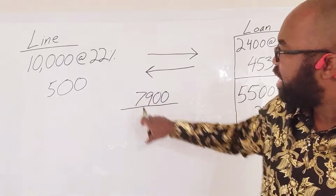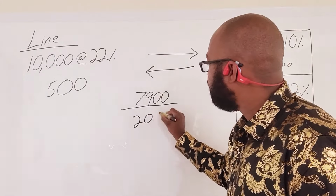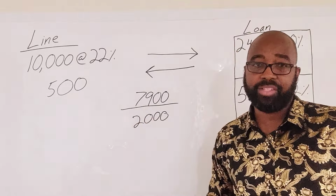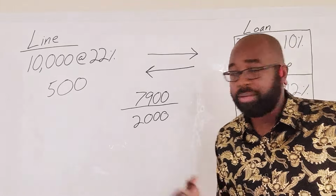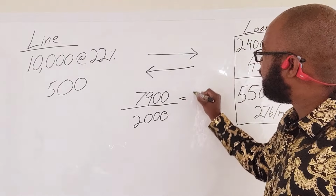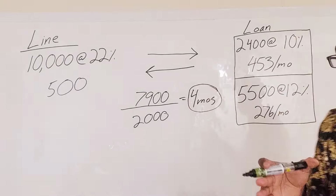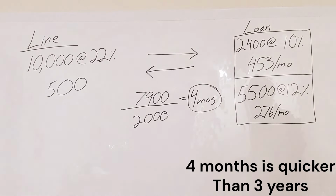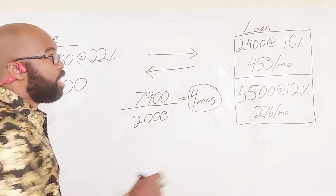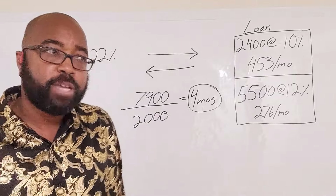off, all right? $7,900, and let's say you have a cash flow of $2,000, right? It's not going to take you very long to get out of this line of credit balance of $7,900. Matter of fact, let's round up to 8,000. 8,000 divided by 2,000 is what? 4. It's going to take you approximately 4 months to get out of the line of credit, but isn't 4 months quicker than 3? And oh, by the way, in 3 seconds, you handed them your card, right? And you were out of both of these loans in about 3 seconds. 3 seconds each, maybe 10 seconds each, okay?